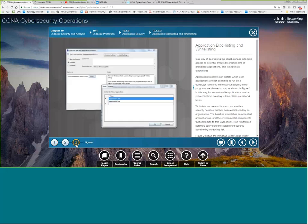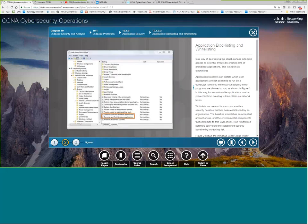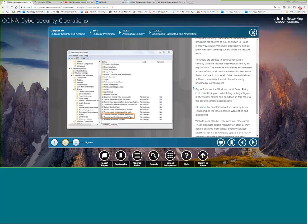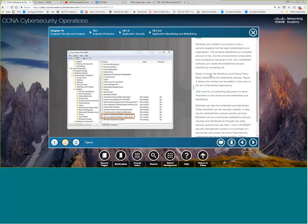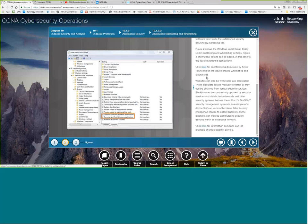Blacklisting and whitelisting, you've got the ability to do that with local group policies. You can set that up so that you can only allow certain applications to run on a Windows box. So you can either don't run specified apps, or run only specified apps. A blacklist dictates what is not permitted to run, whereas a whitelist says what can run. I would know the difference between them. And then there's a discussion here about whitelisting and blacklisting, so you can go out and watch that, which is kind of cool. And spam hosts, so there are all kinds of different things here that you can read.